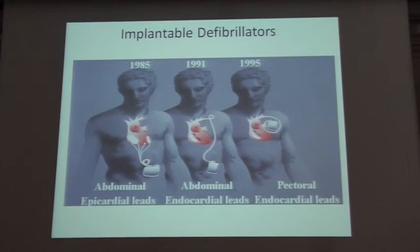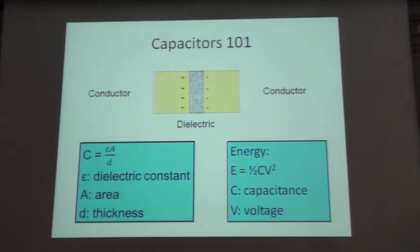There is one step in the direction of a more readily available approach. Subcutaneous ICDs have been brought to the market by Cameron Health. And there the idea is there would be no lead to the heart at all. The leads would be right under the skin. And so you wouldn't need to involve an electrophysiologist. So there's half a step towards something that would be more readily available.